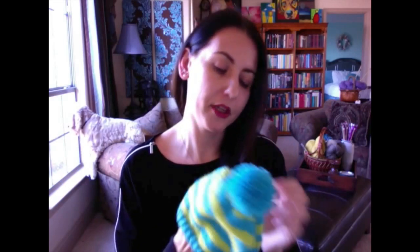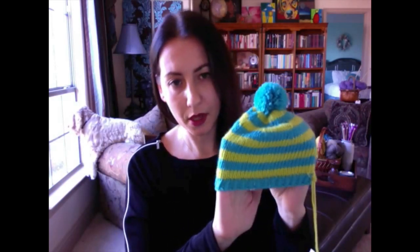The size of it will fit a baby up to 12 months old. And it's 100% wool. It's going to keep your baby's head nice and warm and cozy. And it's fun. It took me one evening to make one hat together with a pom-pom. So it really takes no time at all. Like just watch a few episodes of your favorite show or a movie. This project is one movie.